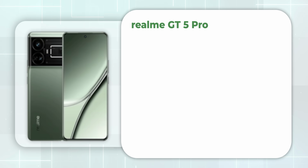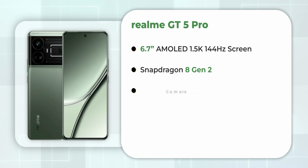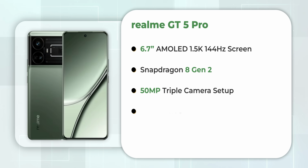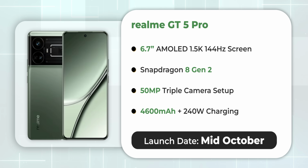Now, this phone will have a Snapdragon 8 Gen 2 chip and a 6.7-inch AMOLED 144Hz 1.5K display as well. And it will have a 50MP triple camera setup on the rear, a 4600 mAh battery, and you must be wondering why 4600 mAh and not 5000 mAh? That's because it'll have 240-watt fast charging speeds, the fastest for a phone right now in the world. Now, if this phone is launched at that rumored 50,000 price category, then it could be the most affordable Snapdragon 8 Gen 2, and for the kind of specs that it offers, it looks very, very exciting.